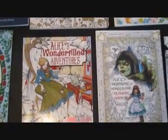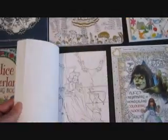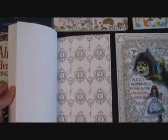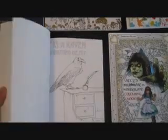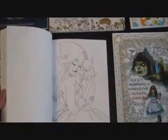Alice's Wonder-Filled Adventures, which is a good variation on the title. And you see this one is only on every other page, so it would be easy to slip other pages behind it, a piece of cardboard or something, and it won't bleed through on anything.